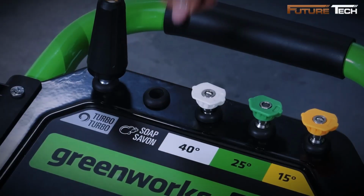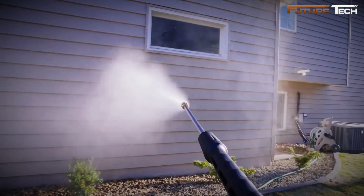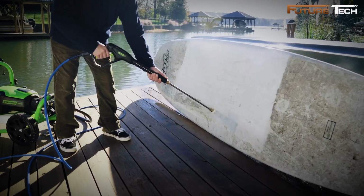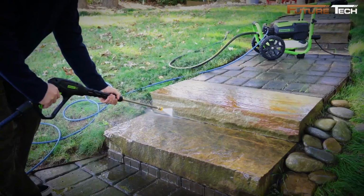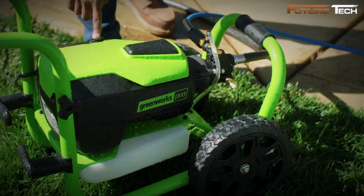Thanks to JetFlow technology, this model offers up to 50% more flow, allowing users to reach higher areas and rinse powerfully in less time. The heavy-duty cast aluminum axial cam pump is built for durability, ensuring long-lasting performance and maintaining the pressure washer's strength even after frequent use.